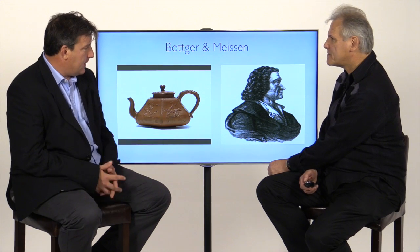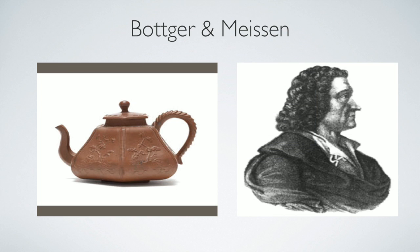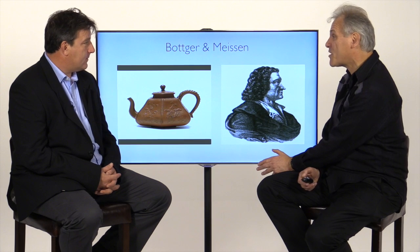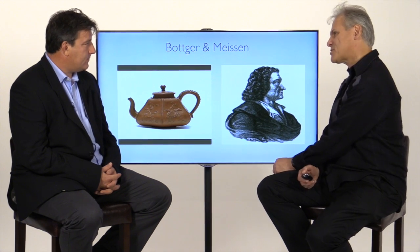He's a pretty stern-looking gentleman, isn't he? He was a very stern-looking gentleman, but unfortunately, because he was held in captivity, Augustus the Strong, who was the founder of Meissen, couldn't let him go. Dare someone else come along and take away his prized possession? Because really, that is what Böttger was. It was his prized possession. And he unfortunately turned to drink, and that's perhaps why he's looking a bit stern.